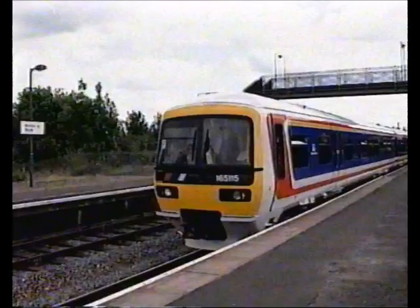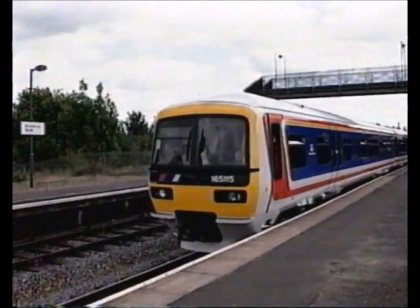Note the open hopper windows. The 166s are branded Turbo Express and have fixed windows as they are air-conditioned.